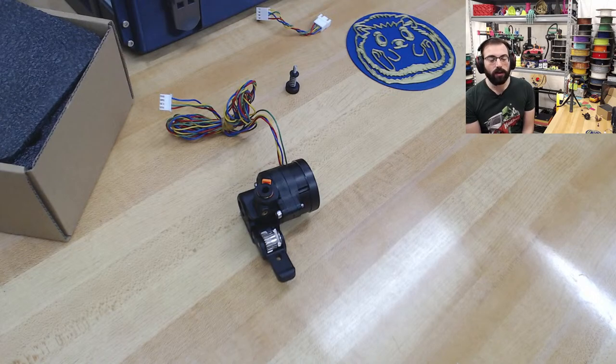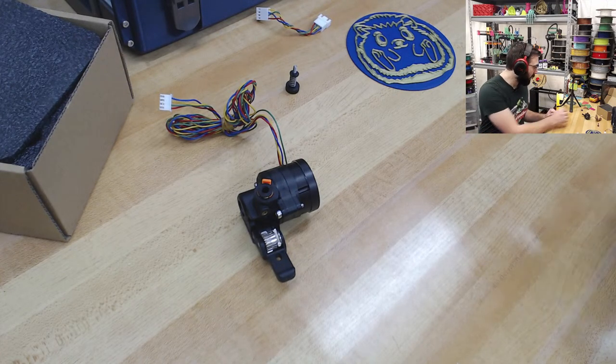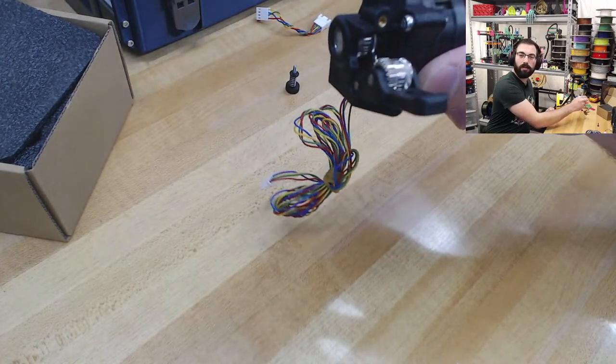Drive gear is attached to the stepper. Okay. Idler? Even the one that's in there, what are these called? What kind of gears are these?